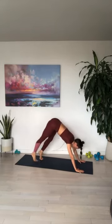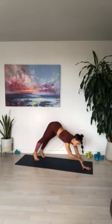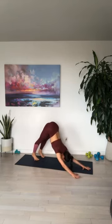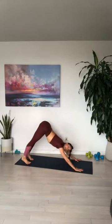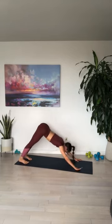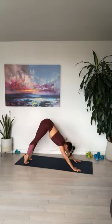Let's take a downward facing dog to really stretch out the backs of our legs. So essentially your feet are about hip width apart, as are your hands, about shoulder width. And then just lengthen out. You want to look like you're in like a V shape. Hips nice and high, relax your head on the inside of your arms. And then feel that stretch running along the backs of your legs.